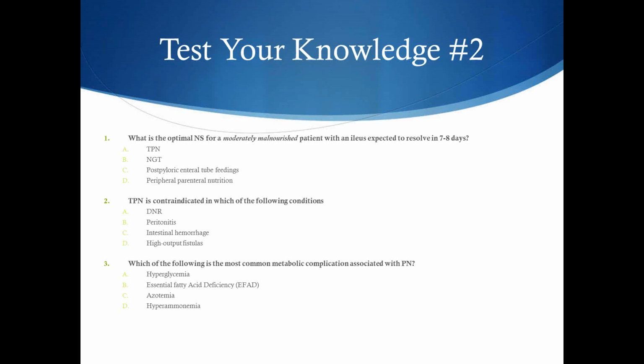So if this patient was severely malnourished, then this patient would need TPN. But since it's moderately malnourished, there's not an indication for TPN. And we don't want to use the gut if they have ileus. And then, TPN is contraindicated in which of the following conditions? If the patient's DNR, they have peritonitis, an intestinal hemorrhage, or high output fistula? Is it tricky? No, not tricky, but could be. So it's DNR actually.